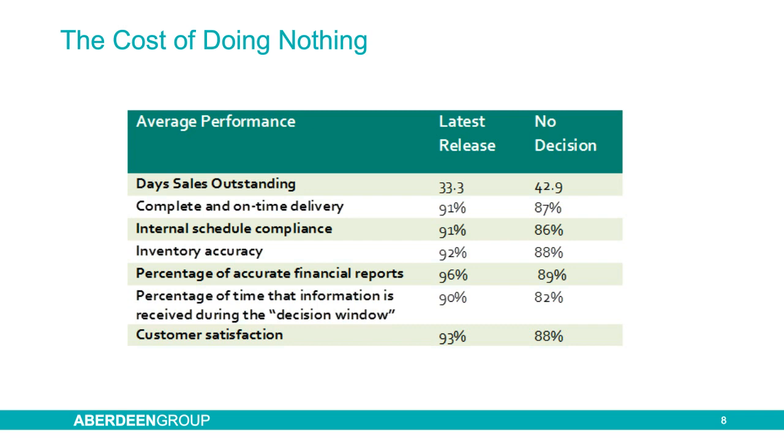For a growing organization, it can be daunting to consider the investment of a business system that's going to be used to run the business. But what we've actually found is it's only going to hurt you in the long run. We've compared organizations that are on the latest release of an ERP solution to organizations that either don't have a solution or are on an older version, and they perform significantly better than the organizations that have not made a decision.